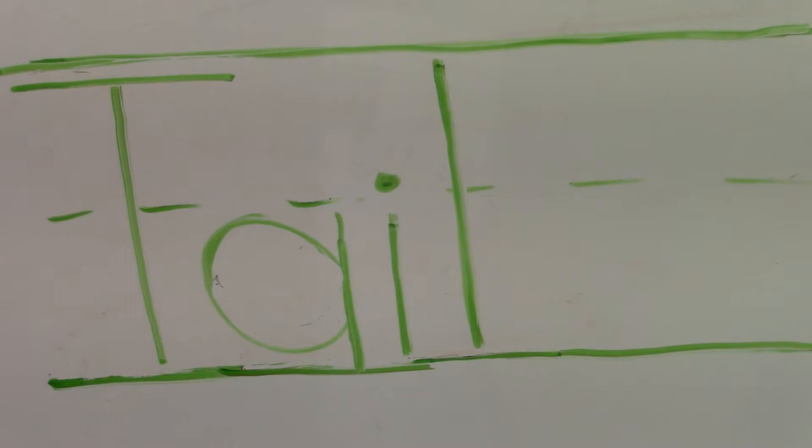Whew! A little out of breath after all of that. Thanks for your help, friends. It's time to write. Let's practice our pre-writing skills by tracing the letters in this word.